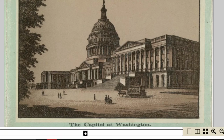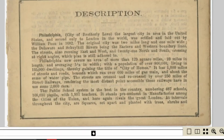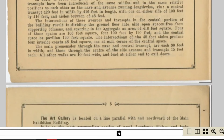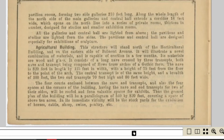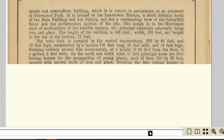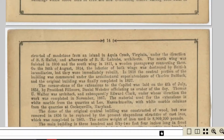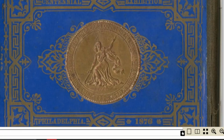This is the Capitol at Washington. So now they're just showing us other images. They've run out of things in Philadelphia to show you. So even though this is the Centennial album, I'll just remind you, this is what the capital of our country looks like. And just some description stuff that I read. I'm not going to describe to you that size. You want to come and read the size of the building? Come to digitallibrarycompany.org. Read it for yourself. I think that's the end of the book. Nothing but explanations. We'll move on to the next one.